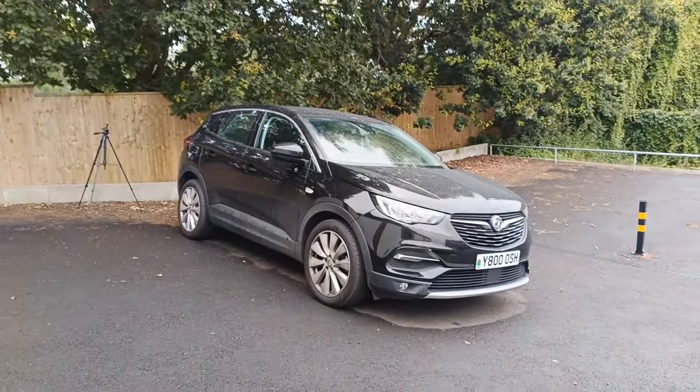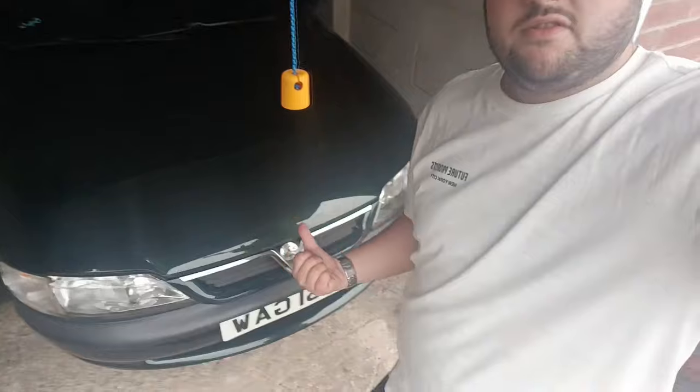Now let's get to the things that I absolutely dislike about the Grandland. The fact it's so common, they are absolutely everywhere, and so are the 3008s. Although I can't really help that, because I suppose every car is common in some sort of place, but these are everywhere. Whether it be this country or any other country, they are absolutely everywhere. I mean, so was this. This was common as muck at one point.